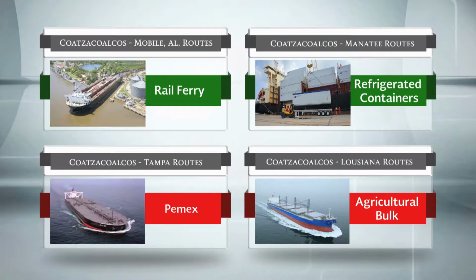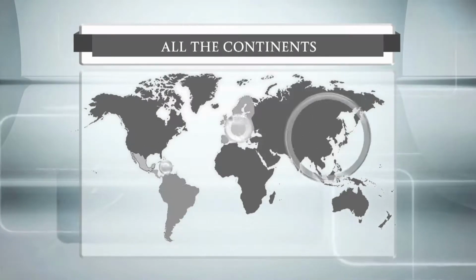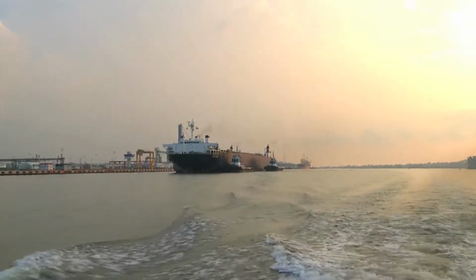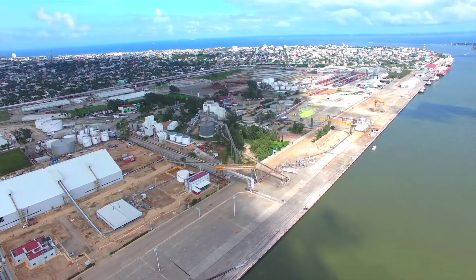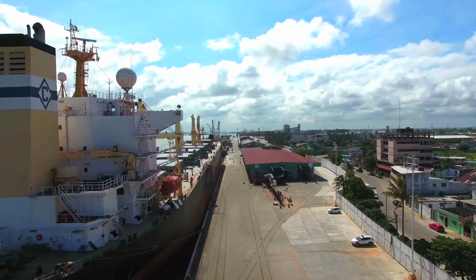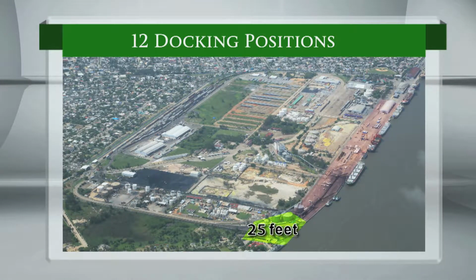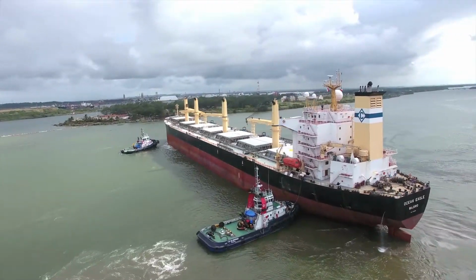4 regularly operating maritime routes, providing service to 9 shipping lines, connecting with practically all the continents. The port is formed by 2 port zones. The port zone of Coatzacoalcos, with a total surface area of 352 hectares, and the port zone of the Pajaritos Lagoon, with 295.5 total hectares. Both zones, together, add up to a large zone of piers with 12 docking positions and drafts of 25, 32, and 35 feet, a navigation channel with a draft of 39 feet, and a 500-meter turning basin.